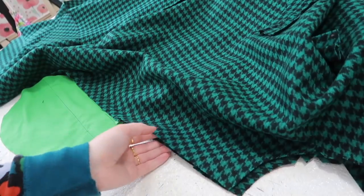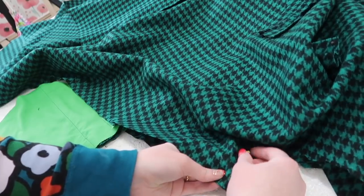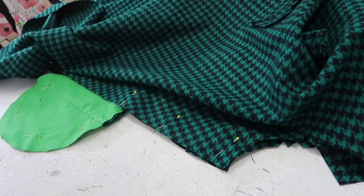I've done this once before. I can't remember on what. It told me to do it this way in the instructions, and ever since I've been like, why don't all pockets get inserted that way? It is so much easier. Alright, there we go. Now to the sewing machine.